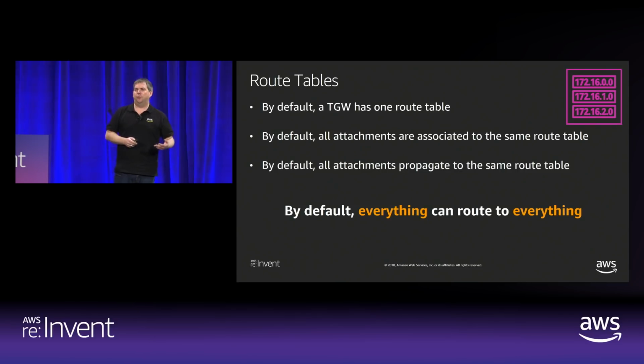You've seen that by default, when you create a transit gateway, it has one route table that's being created. All the attachments you then make to this transit gateway are automatically associated to that particular route table. Again, also by default, propagation is turned on. We've done this so that it makes it really simple for you to get started, but it means that everything can route to everything.